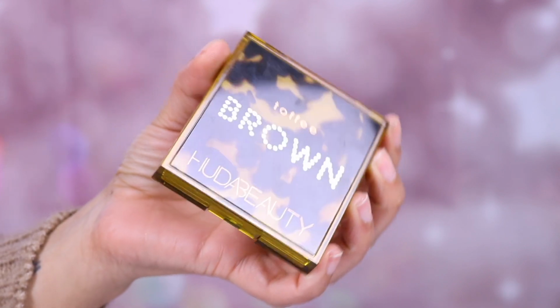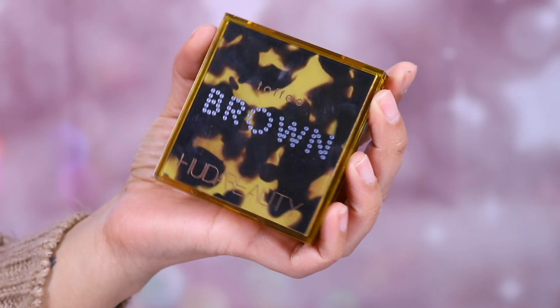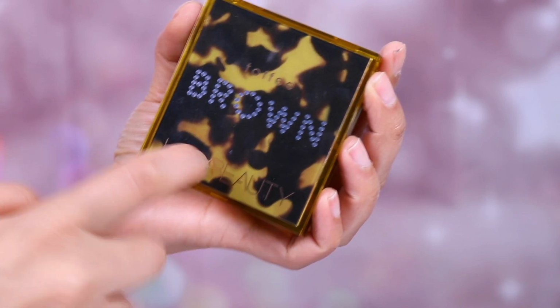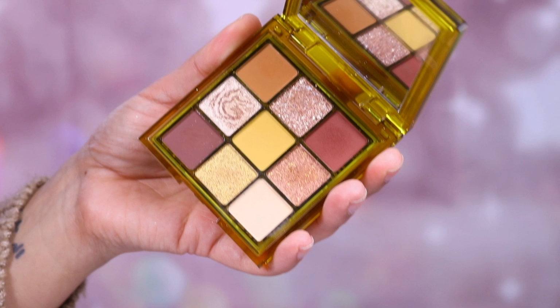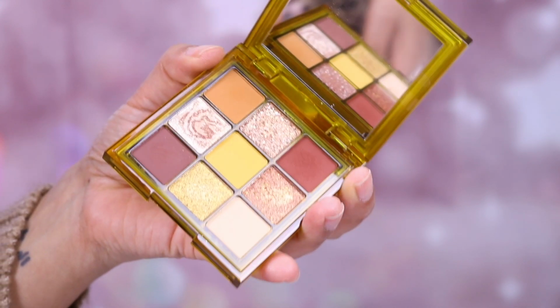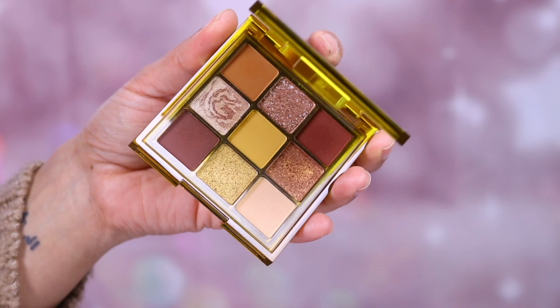They come in a plastic casing like this. This is the Toffee Obsessions one I'm showing as an example. Very hardcore, durable plastic, and then you open it up inside. You've got your 9 eyeshadows, and then you've got a decent sized mirror as well. I really love the aesthetic of these. I think they look beautiful.